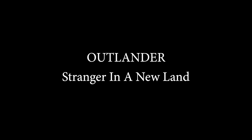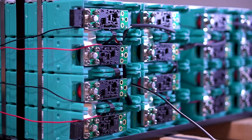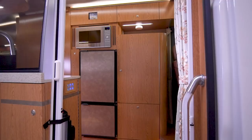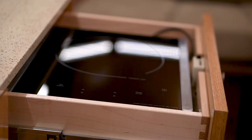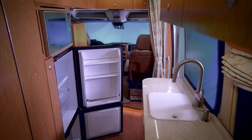Outlander is a true four-season coach with tank capacities to keep you off the grid longer. With 800 amp hours of lithium battery capacity, a large inverter, and a second alternator, your electrical needs are virtually limitless. You may opt for less or more. The choices are also virtually limitless.